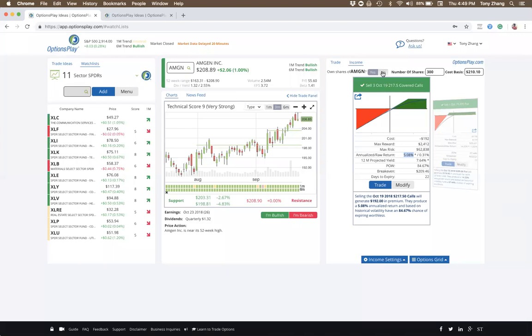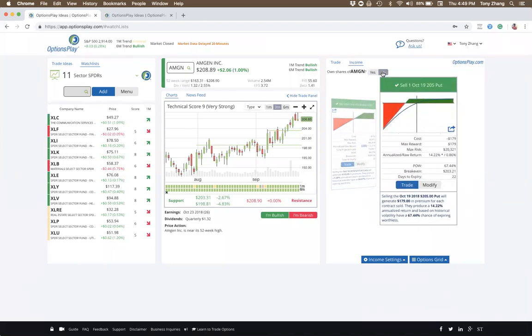For those of you that don't own Amgen stock, or maybe you want to buy some more, this is something that you can do a combination. We call this a covered combo. You can actually sell a covered call and a put at the same time. So as long as you're okay potentially with buying some more Amgen stock in the future, you can sell the put and the call at the same time and generate double the premium. So here, this is telling me to look at the October 19th 205 puts, telling me that I can generate 14% annualized return on this particular trade, and I will own stock at 205 if the stock goes below 205 on October 19th.